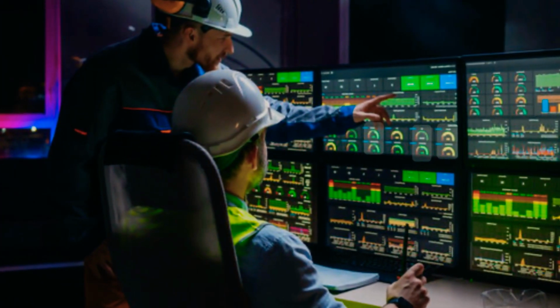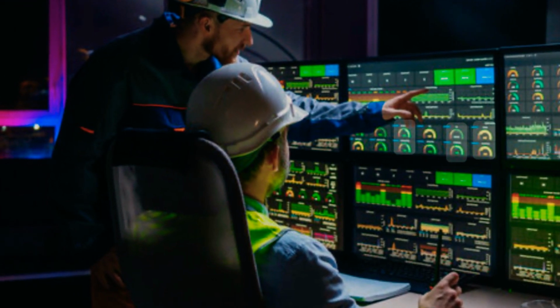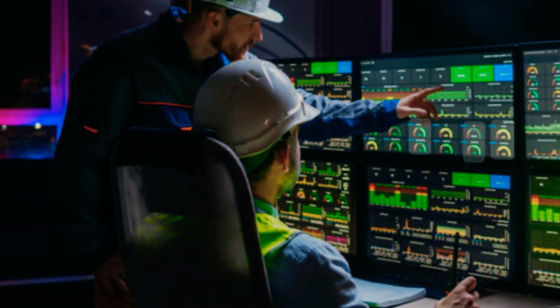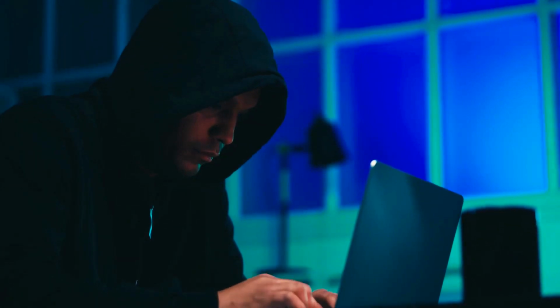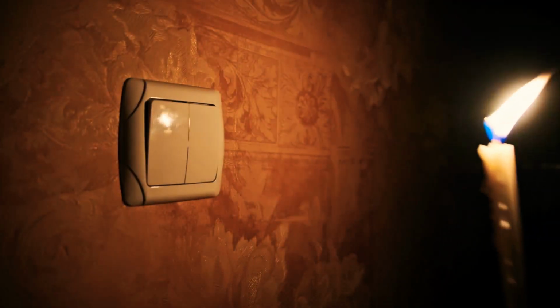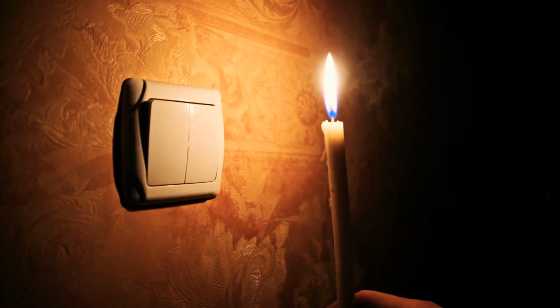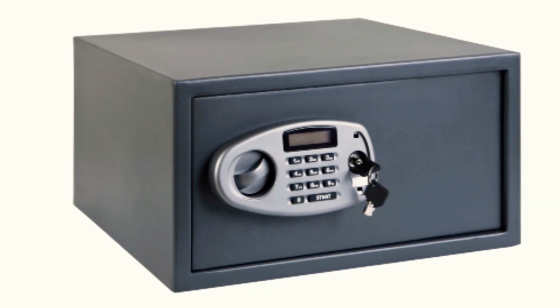These control systems are so important that they often run on their own isolated network, completely cut off from the rest of the world. Why? Because if they were connected to the internet, they'd be vulnerable to cyber attacks. And that could mean power outages or contaminated water. Bad news, right? But with physical isolation, an attacker sitting across the world simply can't reach that system. It's like trying to steal a safe that's locked in a cave with no map.